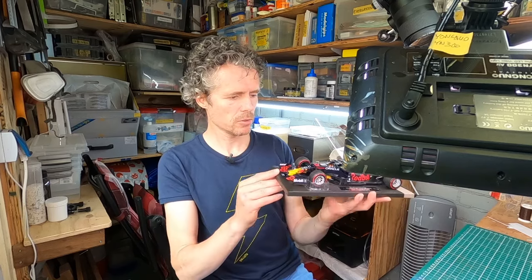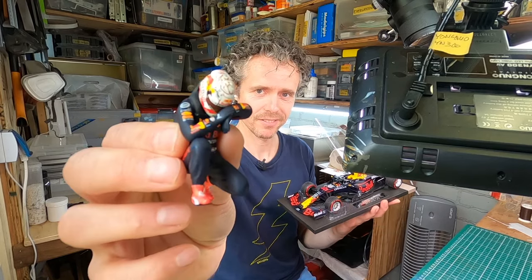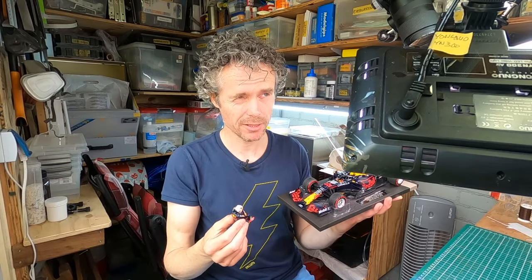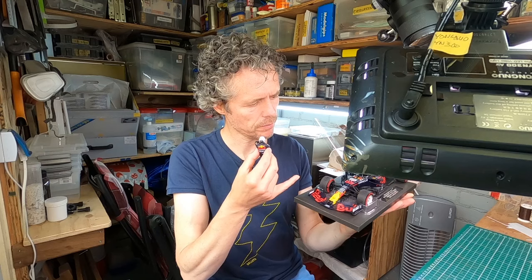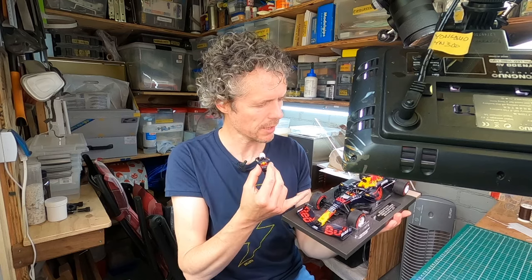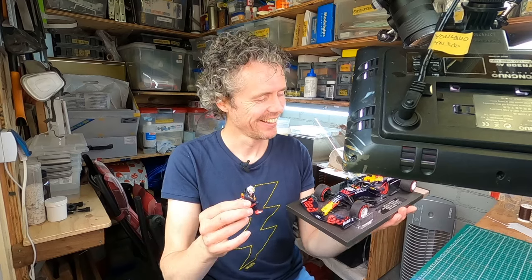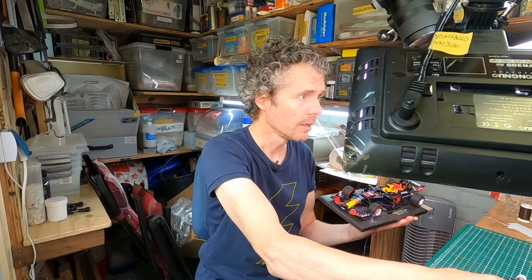But it's an awesome model, and the greatest addition to the model is this figure. It's just, I get goosebumps again. I'm too emotional for this. It's great. What did it cost me? 180 euros, 179.95. That's what it cost me. Normally these models are die-cast models, if I'm not mistaken. They used to be resin, but that's more expensive. They are 159.95. So this one is 20 euros more expensive because of the addition of the figure of Max and the pit board.